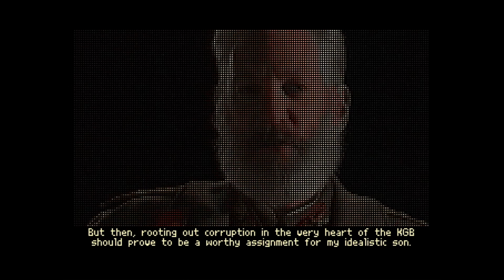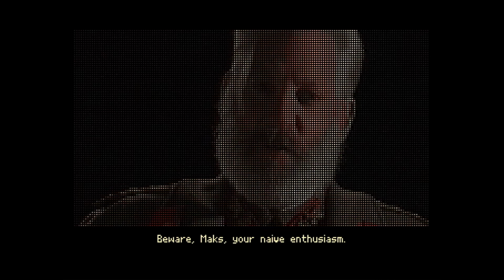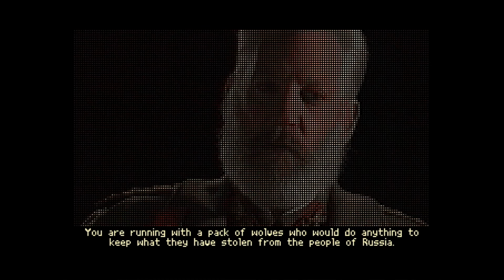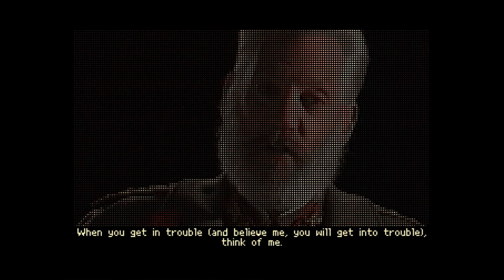Maxim Mikhailovich, I am surprised at you, my son. They have finally put you in KGB uniform, and captain, no less. But then, rooting out corruption in the very heart of the KGB should prove to be a worthy assignment for my idealistic son. Beware, Max, your naive enthusiasm. You are running with a pack of wolves who will do anything to keep what they have stolen from the people of Russia. When you get into trouble, and believe me, you will get into trouble, think of me. Imagine what I, with my legendary intuition, would have done to solve the problem.